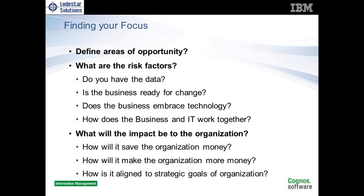Do you have the data today in a system that it is readily accessible? Is the business ready for change? Are they embracing it? Do they feel that there's pressure there and they need help? Does that business area embrace technology? In some of these manufacturers, they don't like to use computers. Be realistic about that.